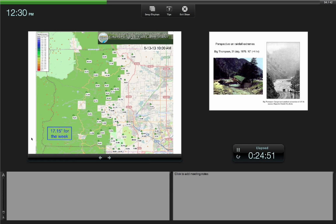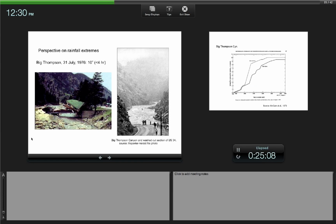So for the week, the Boulder rain gauge, which is found by NIST, recorded over 17 inches of rain for the week, and again, that's almost a year's worth of rainfall in 1 week. So the local benchmark for extreme flooding is the Big Thompson flood, and these are pictures from 1976 when the canyon was wiped out.